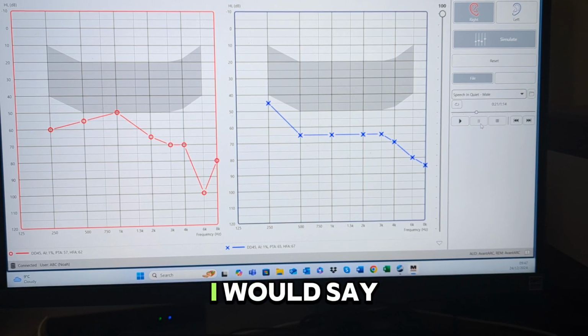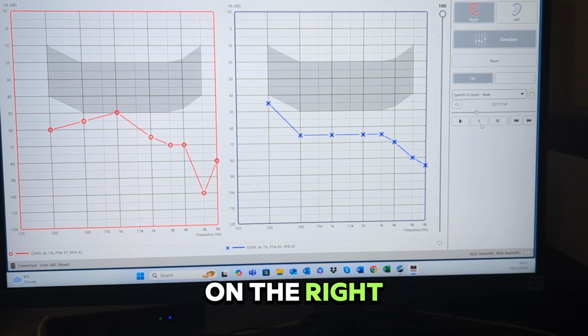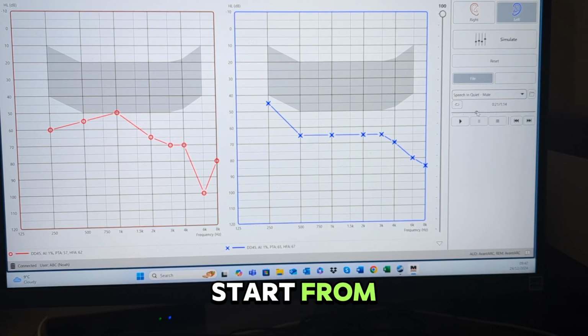So I would say strangely enough, the male voice to me sounds a bit clearer on the right side than the female voice. They're both quiet, but the male voice is louder on the right than it is with the female voice on the same side. We'll go to the left here, start from the beginning with the male voice.